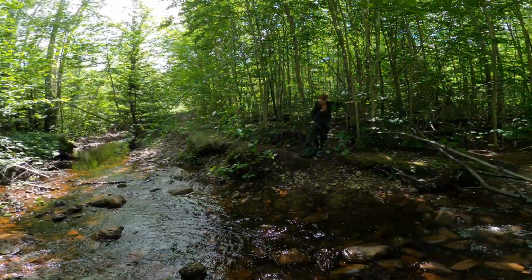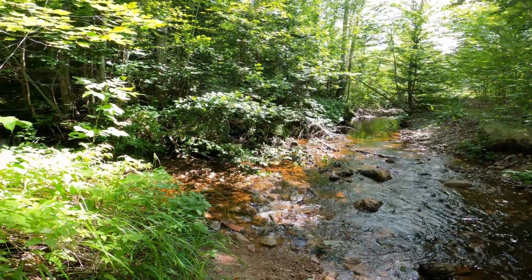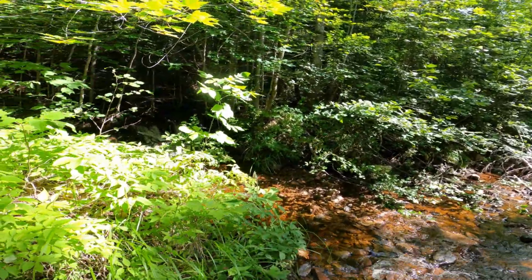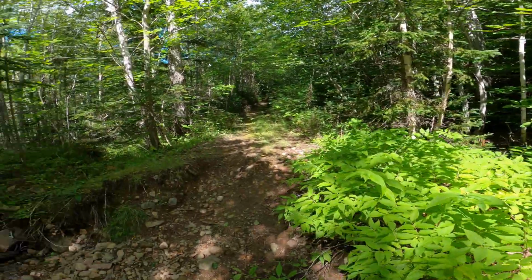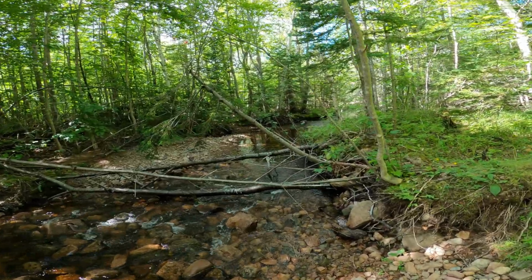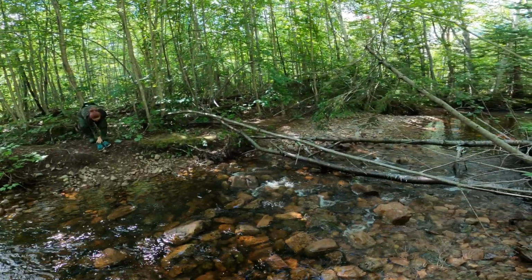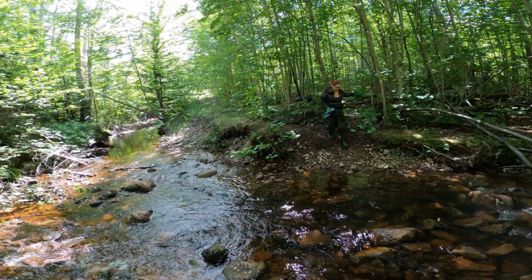Hey guys, I'm across. Now I'm just waiting for Missy to work her way across. And I'm glad I brought those chest waders. Beautiful area, guys. How deep this was last year, the water level was up almost to the top of the bank.